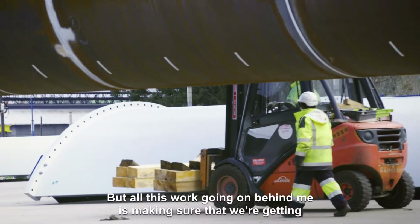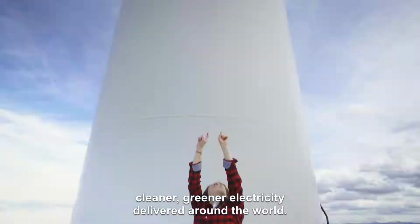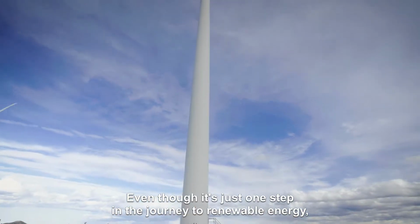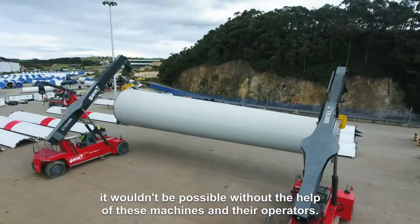But all this work going on behind me is making sure that we're getting cleaner, greener electricity delivered around the world. And even though it's just one step in the journey to renewable energy, it wouldn't be possible without the help of these machines and their operators.